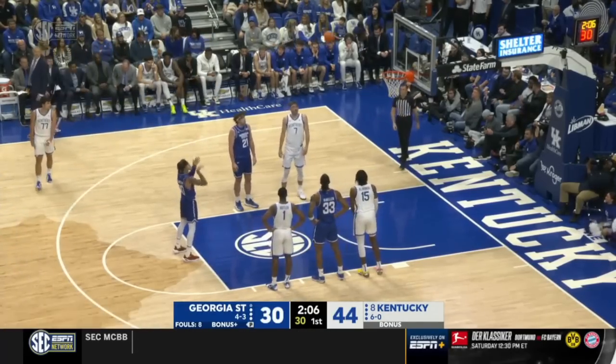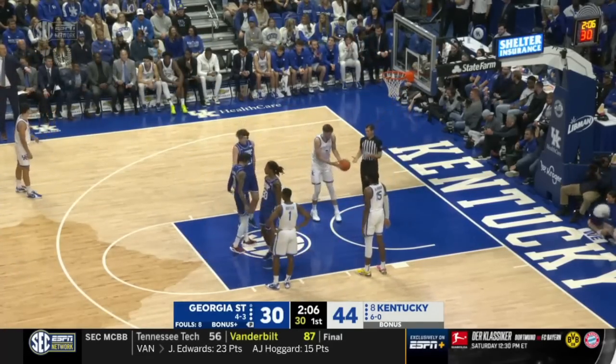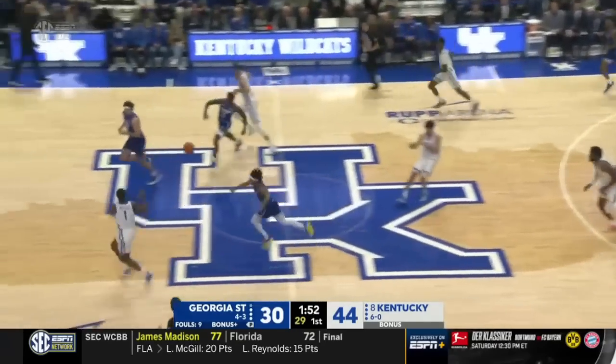I still haven't gotten used to Texas and Oklahoma in the SEC. 80% from the free throw line in this first half.